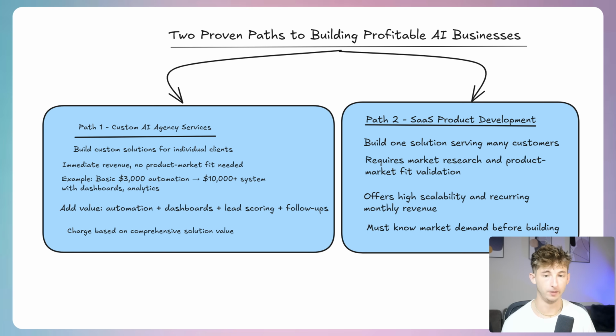So we have path one, and this is going to be the custom AI agency services path. And this is actually what I recommend for most people starting out, because it generates immediate revenue and doesn't really require product market fit validation, which will be necessary for the alternative. So this is where we are building custom solutions for individual clients based on their specific needs and their pain points. So you can think about it this way. Instead of hoping thousands of people want the same solution, you only need to find one business with a validated problem who is actually willing to pay you to solve it.